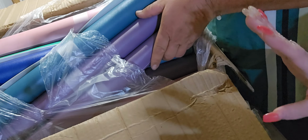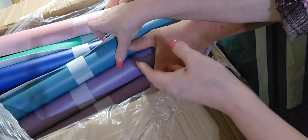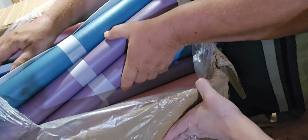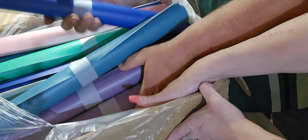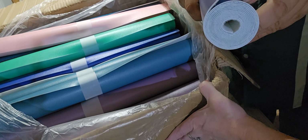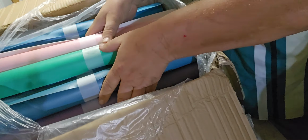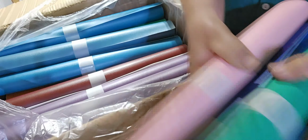All custom colors. I'm not going to open any of these. Look at these beautiful, rich colors. You can go ahead and just put them down here, hon. Because I think our canvas is... Oh, look at that one. Well, that's the first I saw that. Our canvases and waterproof canvases are down under.